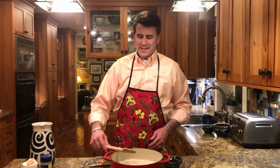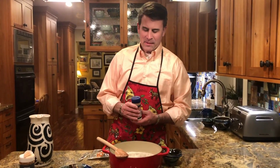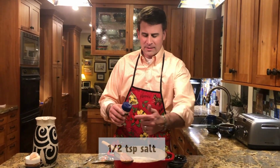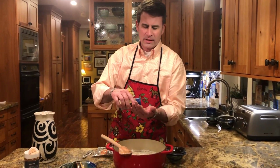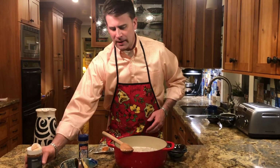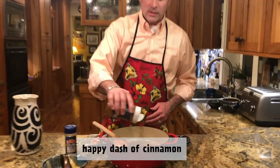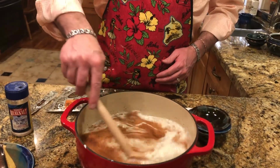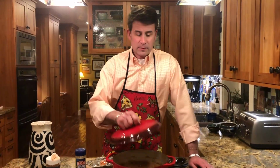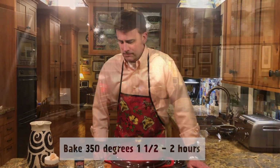Oh, I should mention that I forgot my salt. Just a dash of salt. Actually, I'm gonna put a little bit more in. We're gonna give it a half a teaspoon of salt and then some cinnamon in there as well. I'll stir that up real well. So this is going to bake with the lid on for about an hour and a half at 350 degrees.